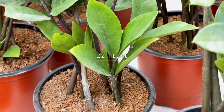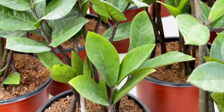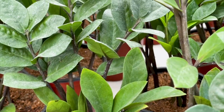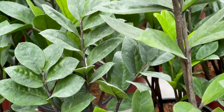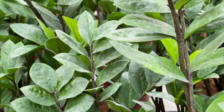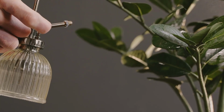10. ZZ Plant, the ultimate low-maintenance choice. If you want a plant that practically takes care of itself, the ZZ plant is unbeatable. It can survive in low light, requires very little watering, and still looks lush and vibrant. This plant is a natural air purifier, removing toxins while adding a fresh green touch to your kitchen.